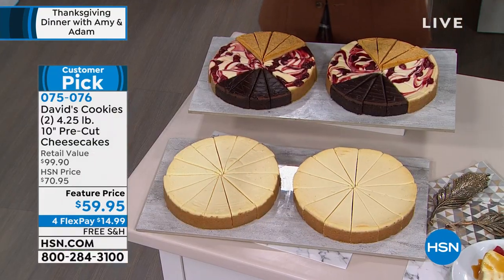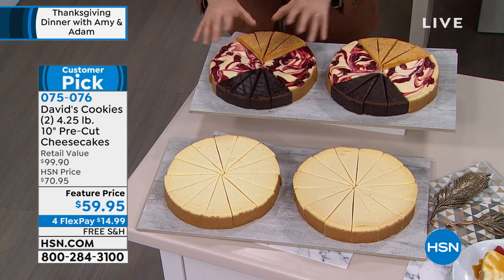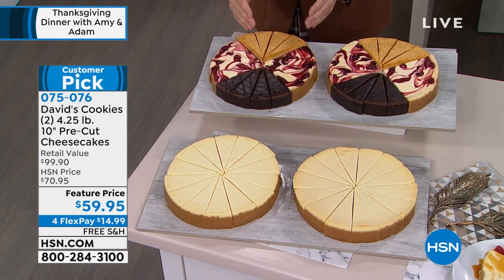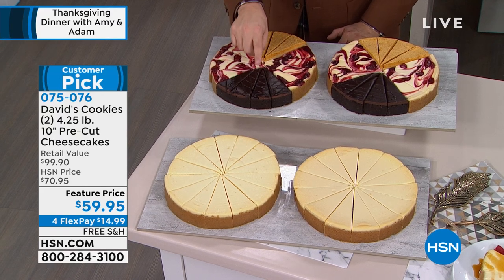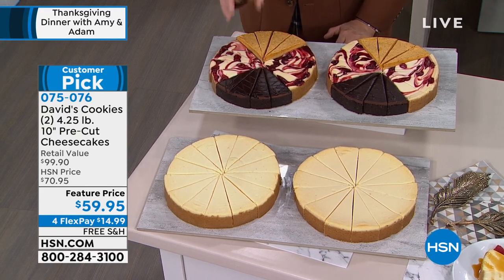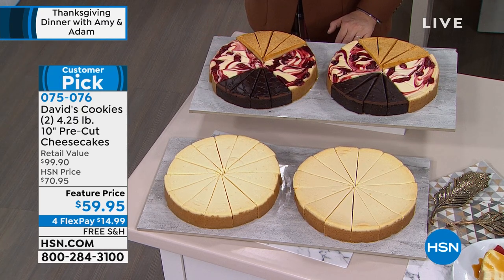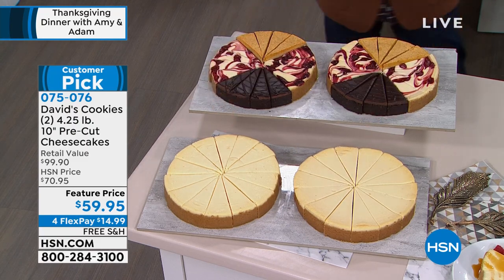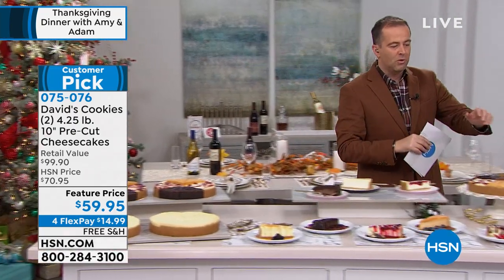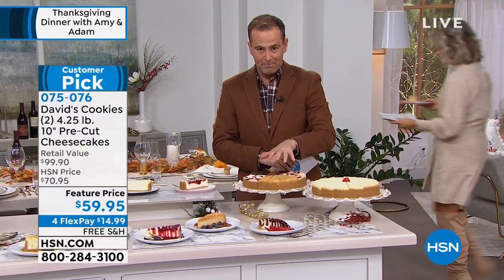If you love flavors galore, we have this amazing holiday swirl. This is the sampler. You're going to get pumpkin. You're going to get triple chocolate. And let me tell you, it's chocolate upon chocolate upon chocolate, moist and so satisfying. We've got our strawberry cheesecake. We've got our cherry swirl. Two of those, or if you can't make your mind up, this is what I picked up, one of each. So you're going to get one of the original and one of the sampler set.